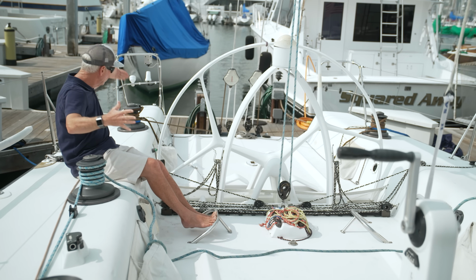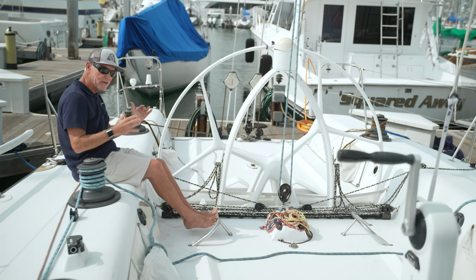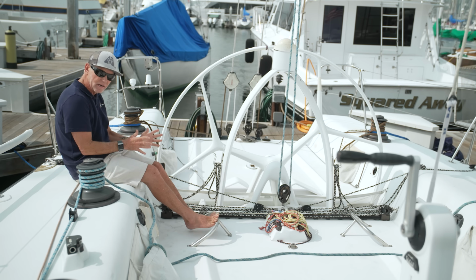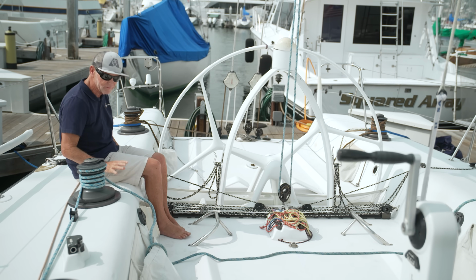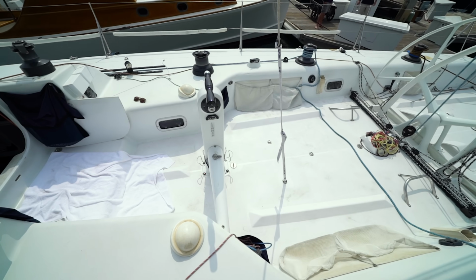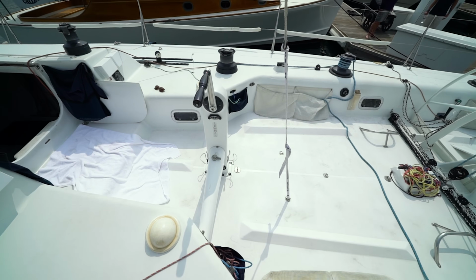But to have this part of the boat being so nice and open, yet so together and comfortable, it's a really efficient way to do this. I love it. I absolutely love it. If you go slightly forward, you have, of course, a grinder on this boat.